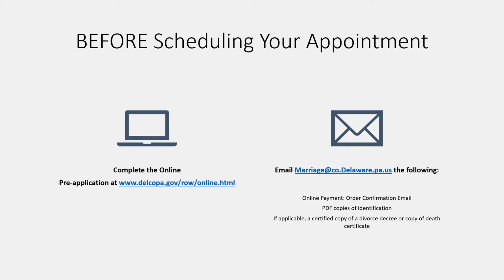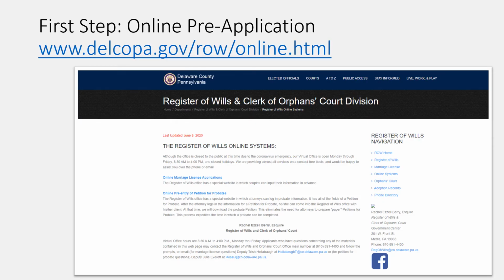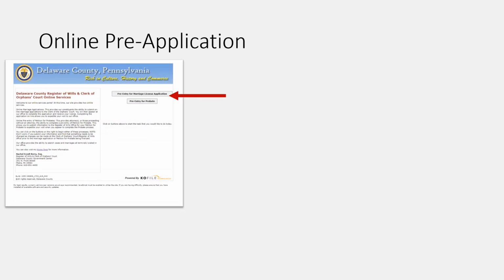Let's get started. The online pre-application is available on our website, either by using the link displayed here or by clicking Online Systems from the Register of Wills main webpage. You want to click on Online Marriage License Appointments from the Online Systems screen. Next, you want to proceed by clicking on the Pre-Entry for Marriage License Application button.